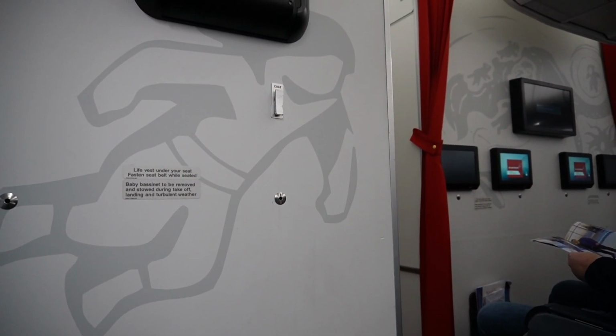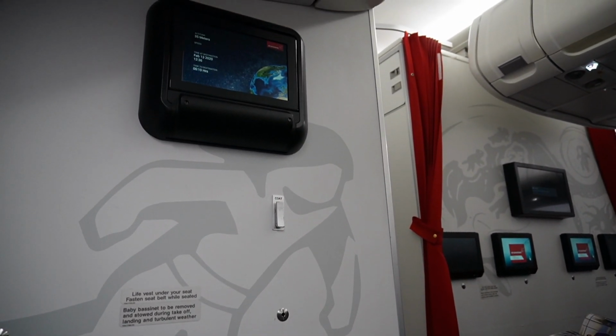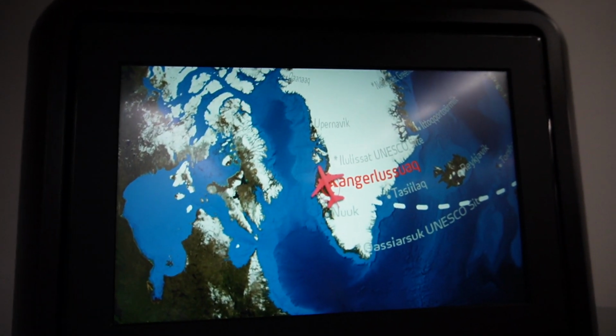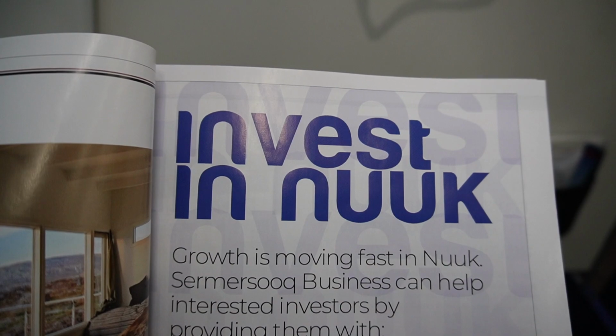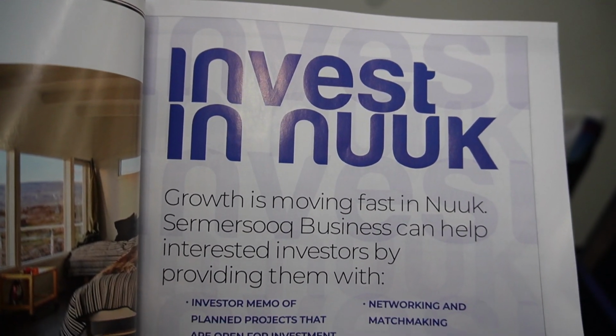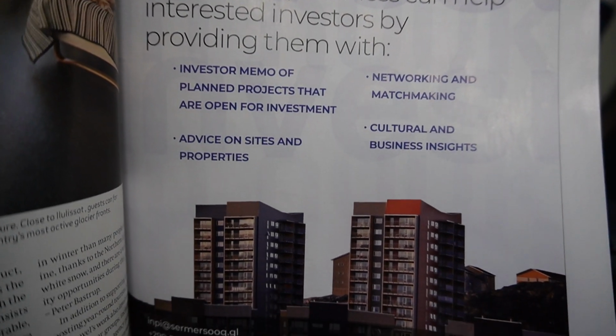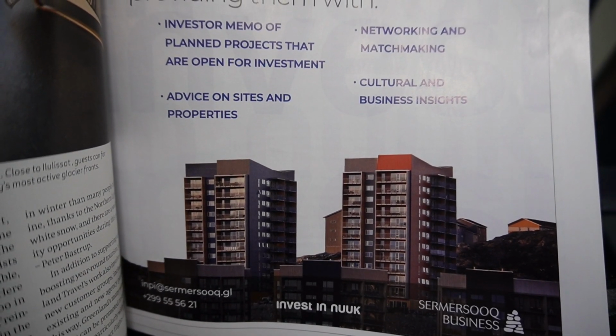The interior is designed by a local artist. Pretty cool, pretty cool. And if you haven't already, invest in Nuuk. We are going crazy here. I myself also invest in some real estate.